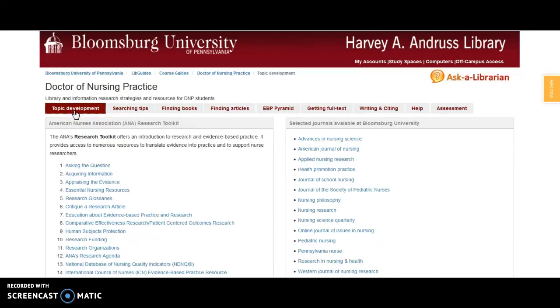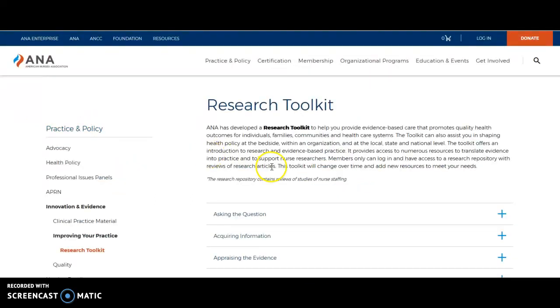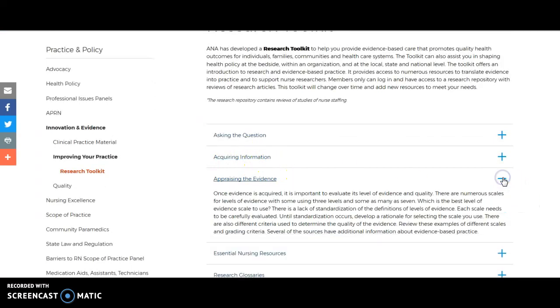Okay. Going back to the start of the guide here, the Topic Development tab here is a resource you might want to take a look at. This first one is a toolkit from the ANA. You're probably not going to use it right now, but it has some really helpful pages like on asking a question, right? How do you acquire information? How do you appraise the evidence? And so on.